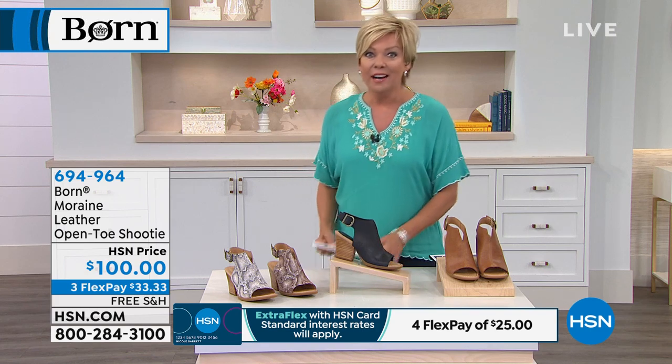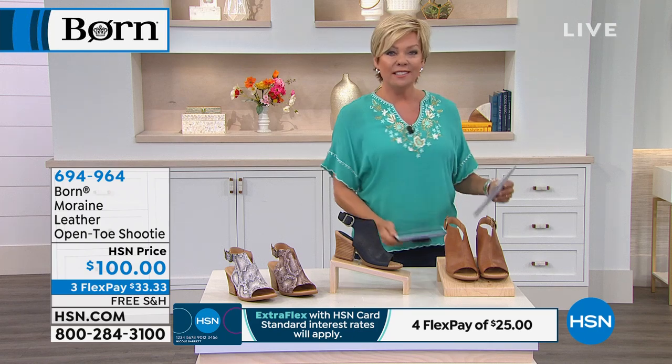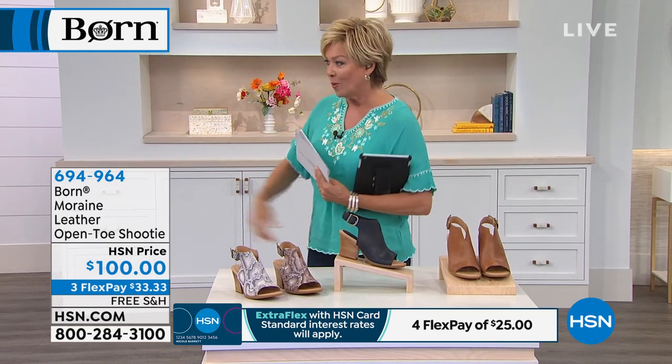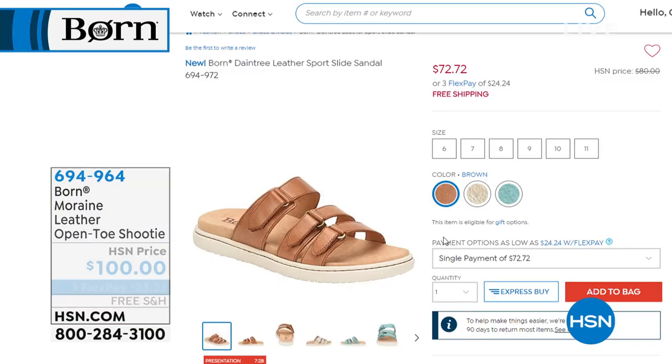694-964. We have a couple things coming up on sale. We have a nice little slingback style coming up, and so really, really cute styles. Ready to move with me? Because we've got the shoe I chose to wear coming up next. I love it.